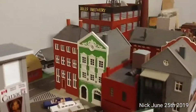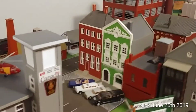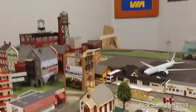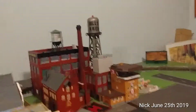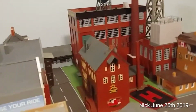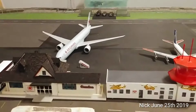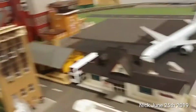Further along in the back here, the green building is actually a limousine company. Coming back here along Bayside Road, we have the Bill's Brewery. And if I pan this way, we have the Canadian Forces Base with our passenger terminal and the United Parcel Service terminal.